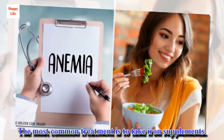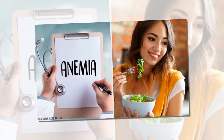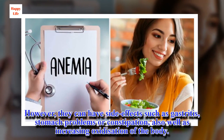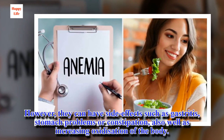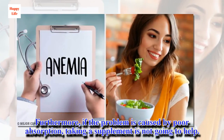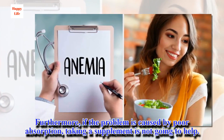The most common treatment is to take iron supplements. However, they can have side effects such as gastritis, stomach problems or constipation, as well as increasing oxidization of the body. Furthermore, if the problem is caused by poor absorption, taking a supplement is not going to help.